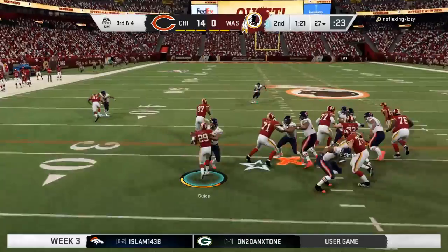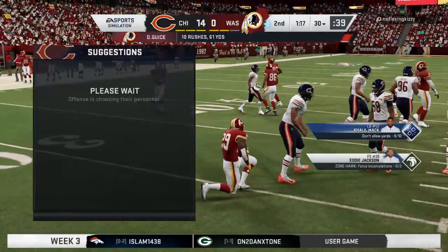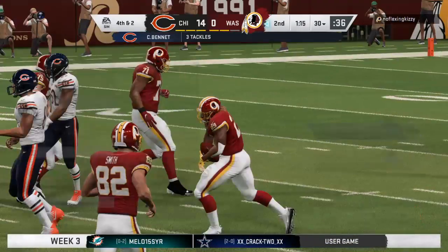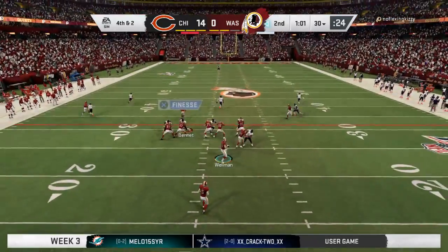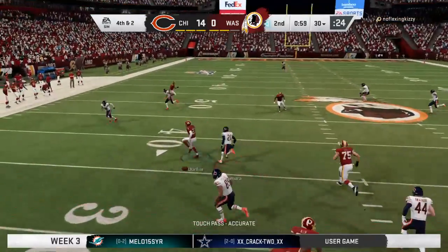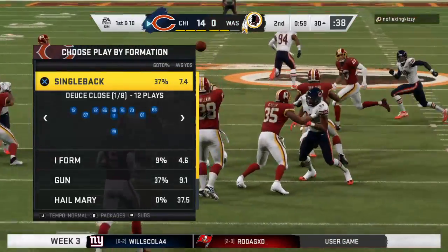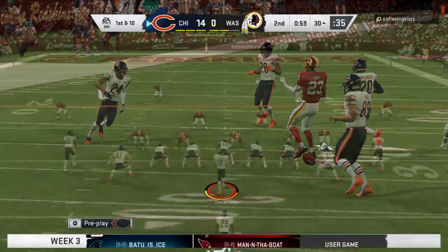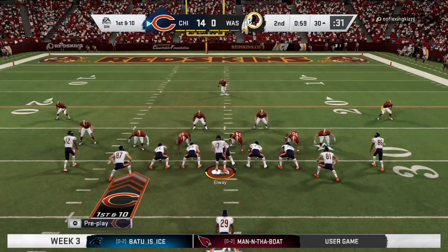They face a 3rd and 4 after that last completion gets them 6. And he's not going to get anywhere close to the marker as they'll stop him well short of the yellow line. Now that was a big-time play by the... And how about this, a fake? And this is incomplete. A huge gamble, and it does not pay off. They fake the punt. It doesn't work out. And the Bears are going to get the football back, and they're going to get it in great field position.